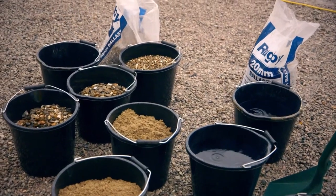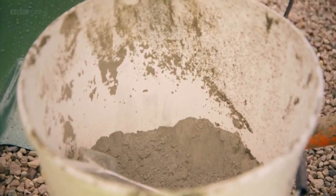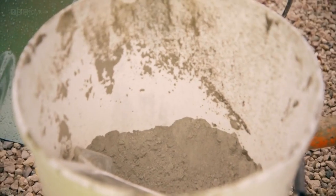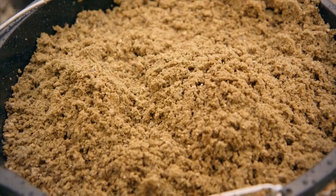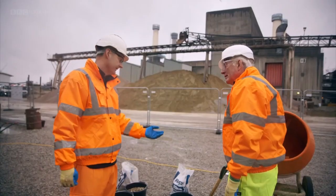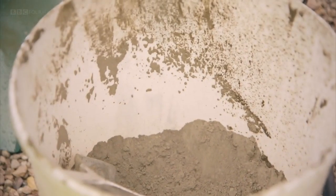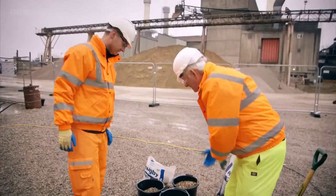Water, yeah. And this is Portland cement. This is basically clay and chalk, which is heated up and then ground. Right. So the coarse aggregate gives you the stability and the volume. Your fine aggregate, the sand, is giving you your cohesion. And then the cement there is your binder, your glue, to ultimately give you your compressive strength. OK, so now presumably one puts them in the mixer. Indeed, yep.